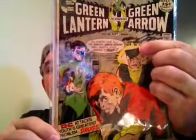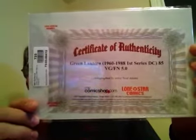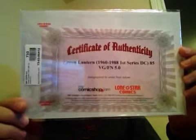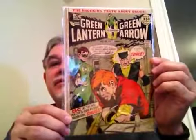And this one is signed by Neal Adams. And this is a certificate of authenticity from my comic shop. It's a 5.0 VG Fine. And like I say, signed by Neal Adams. And it actually looks a lot better than a 5.0. So a pretty nice book. Happy to have that one in the collection. Get the glare off there, maybe.